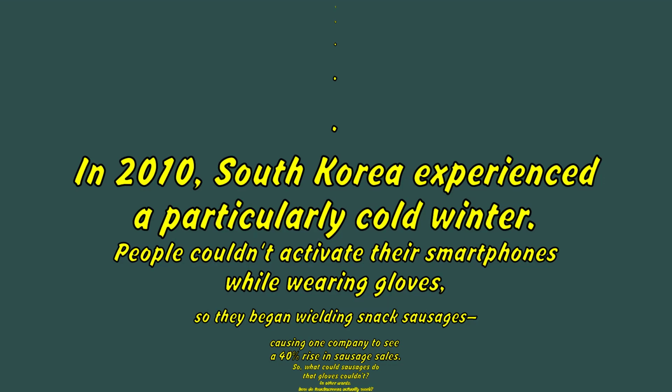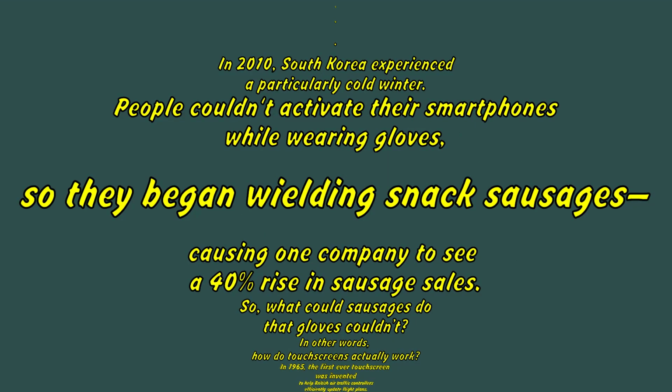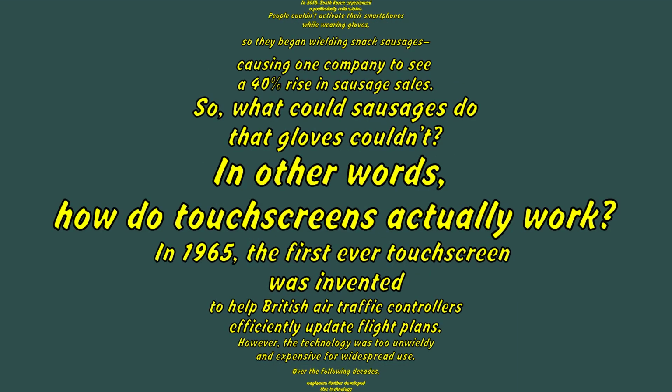In 2010, South Korea experienced a particularly cold winter. People couldn't activate their smartphones while wearing gloves, so they began wielding snack sausages, causing one company to see a 40% rise in sausage sales. So, what could sausages do that gloves couldn't? In other words, how do touchscreens actually work?